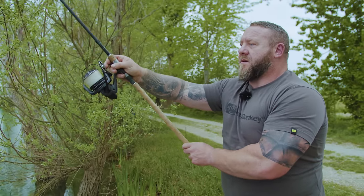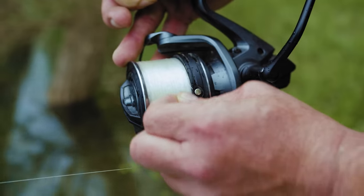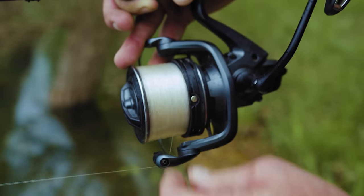Absolutely perfect. And then undo the clutch, take it out of the clip, bail arm over.